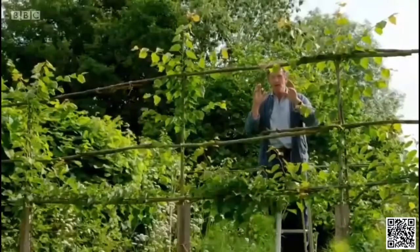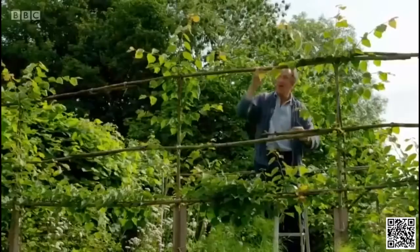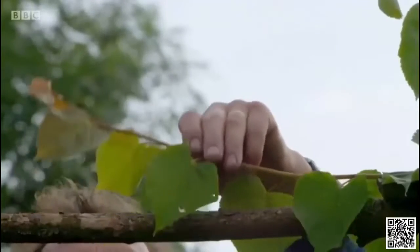But whatever you do at this stage, don't tie in the very tips of the growth. So for example, this, I've left the last 6 to 9 inches loose, and that will naturally curve upwards. It wants to grow vertically, and that means it will have much more vigour. And when it's fully established, then you can tie it all in. And that applies to any horizontal training that you do.